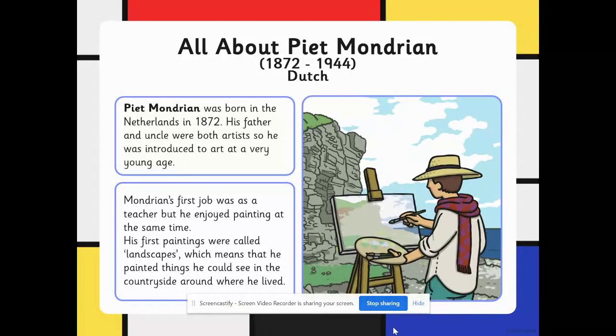He enjoyed doing it. But the first paintings he used to do were called landscapes, which means that he used to paint the things that he could see in the countryside around where he lived. And you can see in this picture, he's at the seaside, isn't he? Painting the sea and a big cliff that he can see.